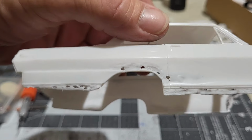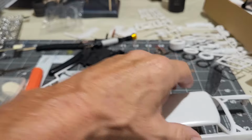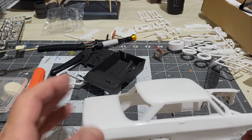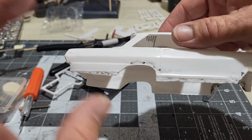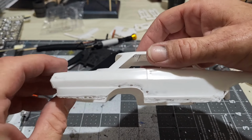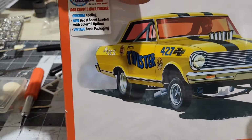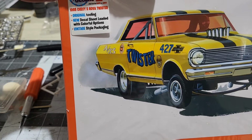It's a learning curve going this deep with rot. I'll put a base coat of silver, and I'm probably gonna skip primer altogether. I might put a silver, and then just start laying on different tones of earth tones and rust and browns and stuff like that. And then I don't know what body color I'm gonna pick yet. I don't know if I want to do the Twister yellow. I'm gonna research if this is a real car or not.